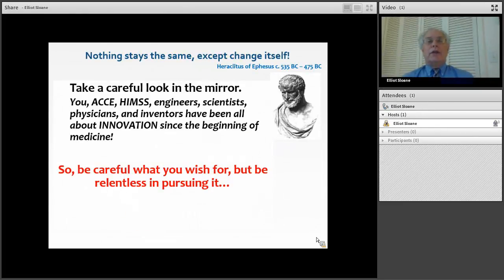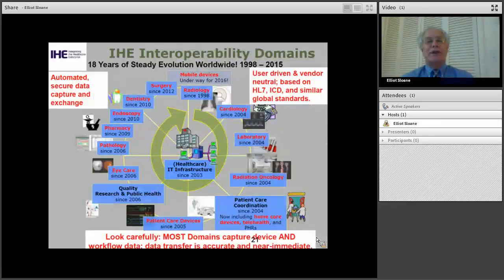It is a lot of work, and I have to admit that sometimes I reflect like the Greeks of old. Heraclitus of Ephesus said, "Nothing stays the same except change itself." Well, really what he said is you can't really dip your foot in the same river twice, because the second time the river has flowed past. If you think about all of your clinical engineering activities and look in the mirror, you'll know that you and we have really pushed the envelope ever since we began this field, and those of you who are entering now are looking down the road further and intend to push the envelope further. So I say with some joy and a little bit of tongue-in-cheek, be careful what you wish for, because you do have to be relentless in pursuing it.